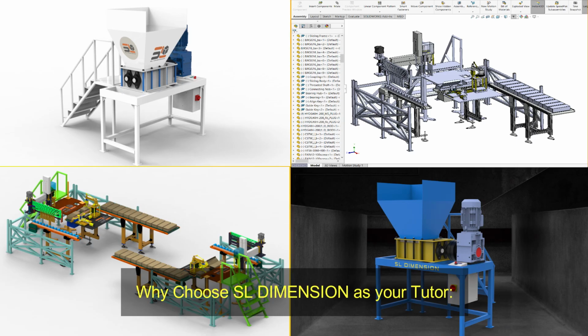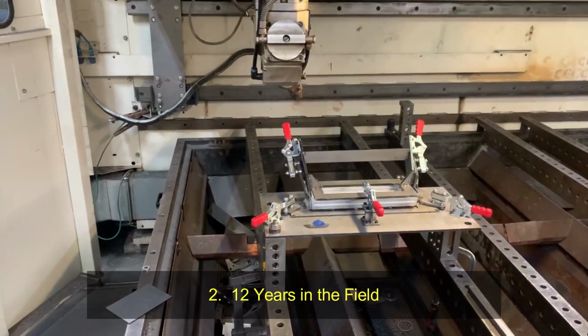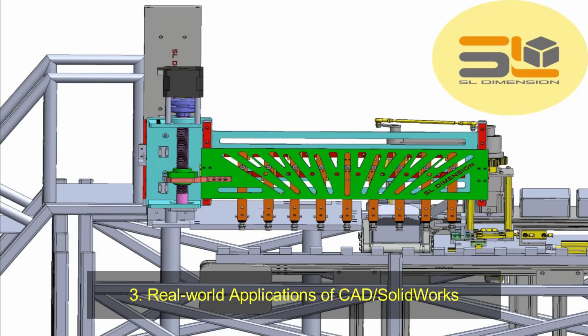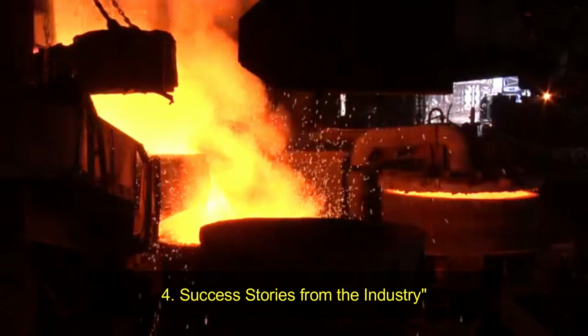Why choose SL Dimension as your tutor? 1. Solidworks Certified Mechanical Design Expert. 2. 12 years in the field. 3. Real-world applications of CAD/Solidworks. 4. Success stories from the industry.